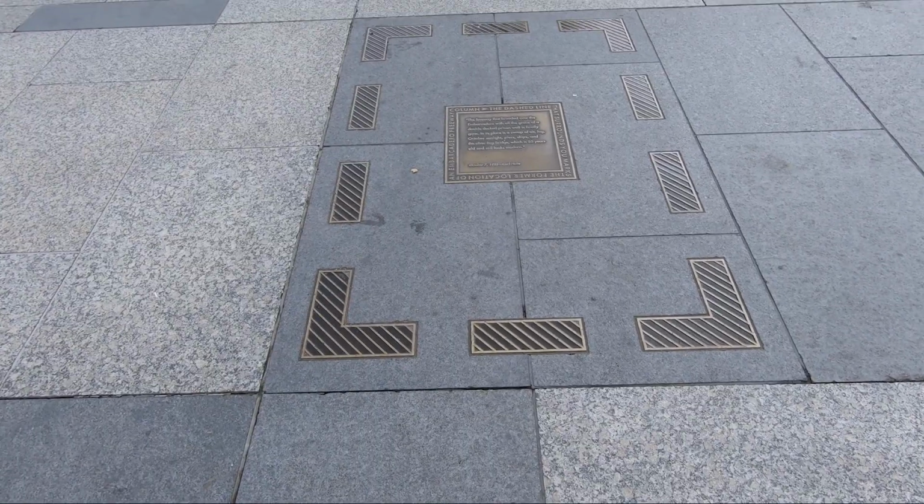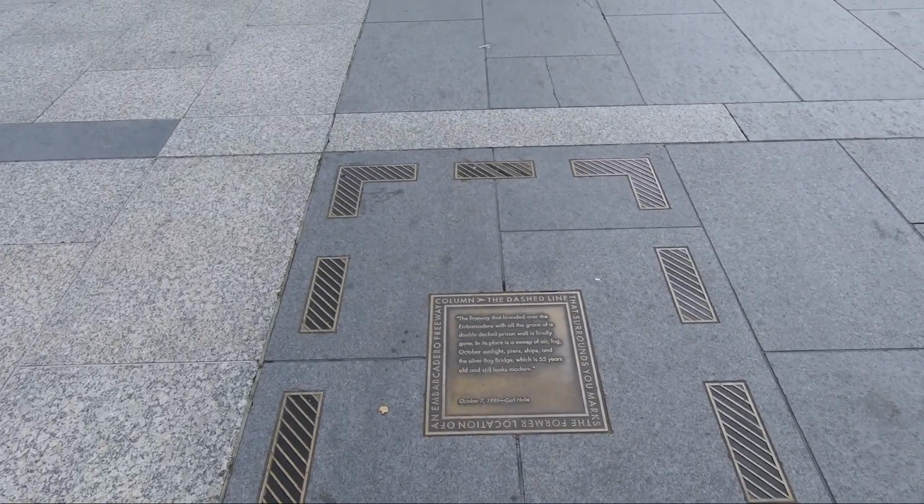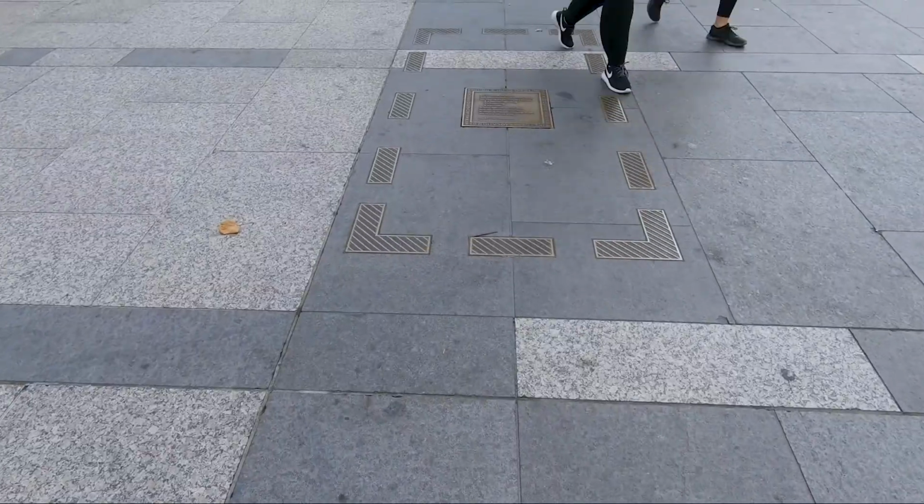This freeway was also damaged, so now the city had to make a decision. Tear that ugly freeway down or repair it. What should they do? Thankfully, they made the right decision, but they did leave an homage to the freeway with these markers that show where the columns were.